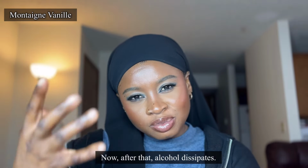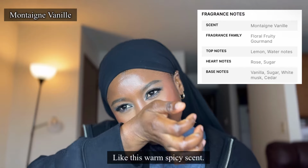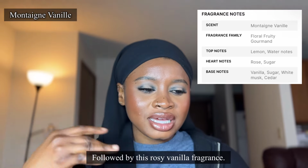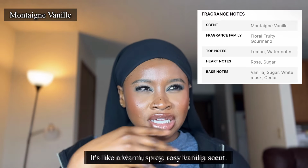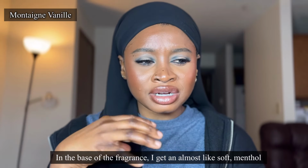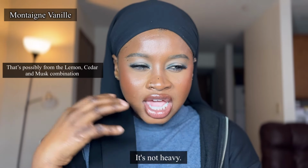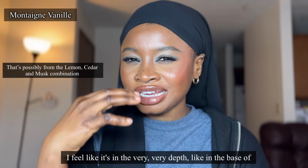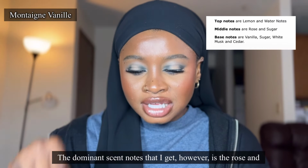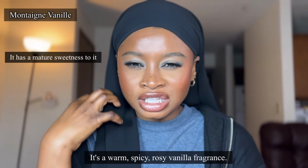Now, after that alcohol dissipates, what I get in the first sniff is this warm spice, this warm spicy scent, followed by this rosy vanilla fragrance. It's like a warm, spicy, rosy vanilla scent. In the base of the fragrance, I get an almost soft menthol freshness. It's not heavy. I feel like it's in the very depth, in the base of the scent, but it's there. The dominant scent notes that I get, however, are the rose and the vanilla. It's a warm, spicy, rosy vanilla fragrance.